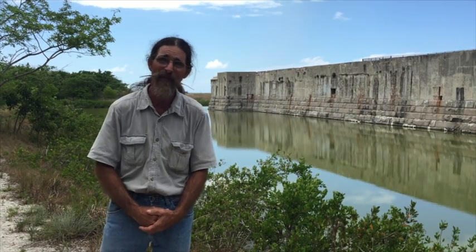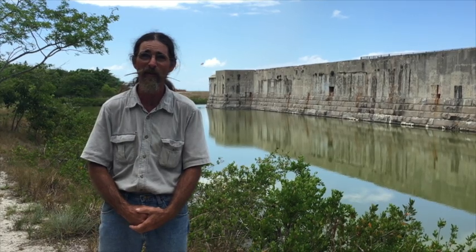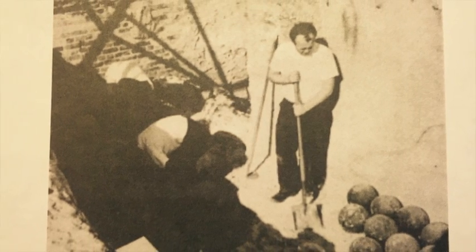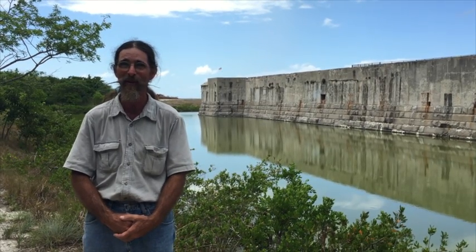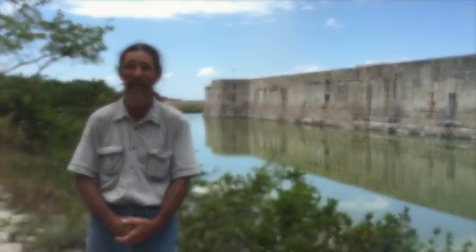In 1968, a guy named Howard England came here, and he laid eyes on the fortress, and it just brought him to tears. So he took it upon himself and a team of volunteers that he personally assembled to begin an excavation of Fort Zachary Taylor. And all of the work that Howard England and the Sandhogs did back then, between 1968 and 1973, is the reason why we have a fort and a park to this day.